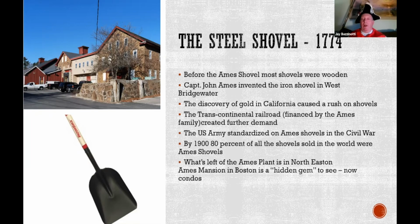And if you go to Sturbridge Village or Mystic, Connecticut, or some of those other places, you can still see wooden shovels. As time went on, the Ames Plow Company came up with the steel shovel. They helped with the discovery of gold and caused a rush on shovels. They went to work with the Transcontinental Railroad, which, by the way, was an amazing thing that you never hear about: while the Civil War was being fought, Lincoln was making sure the Transcontinental Railroad moved forward as well. Think about that for a little while. Empire Express is a great book on that topic.